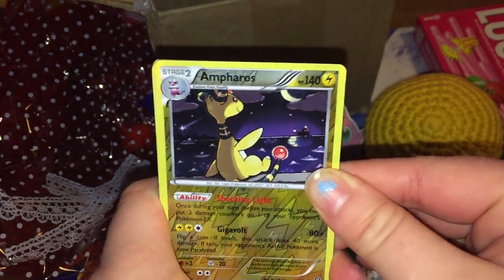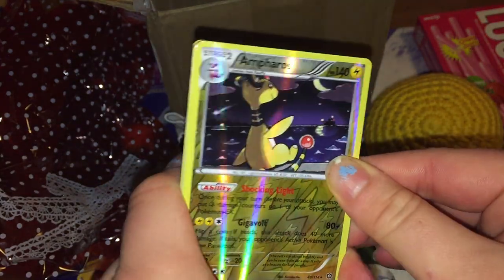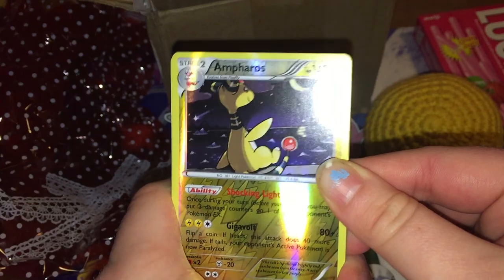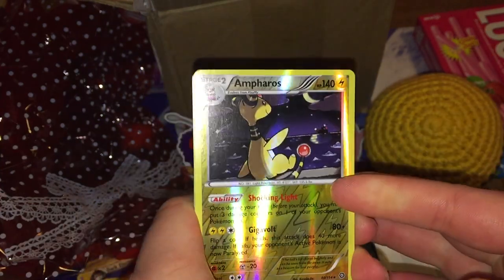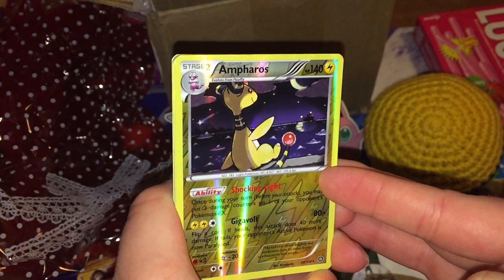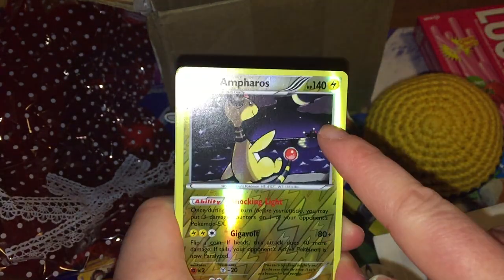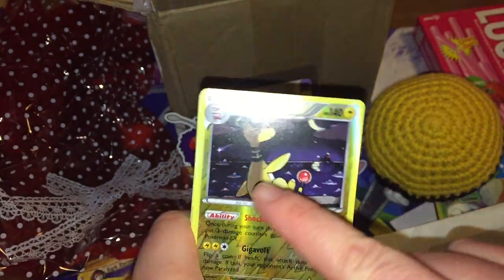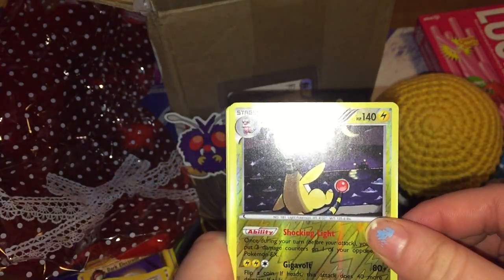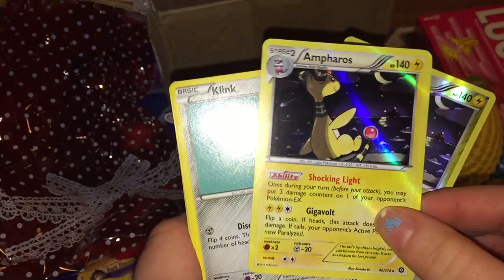Whoa! Oh my gosh, it's holo across the whole card. Wow. This must be like a little error card or something. Unless I'm missing something, I don't think that the reverses are supposed to be in the middle. Man, do you guys see that? I mean, it's reversed on the whole card. That is so cool.